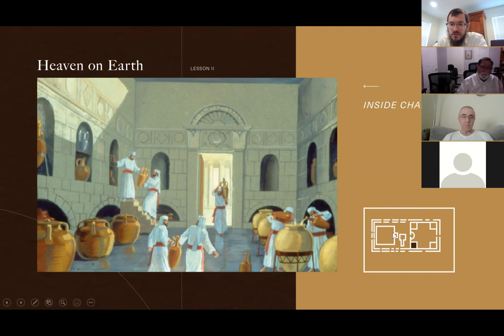If you look in the bottom right corner in this nice little diagram that they give us, this is the chamber which is closest to the altar. This funny shaped thing where it's a big square and then something protruding from it, that's the altar, this is a ramp, and that's the altar itself.